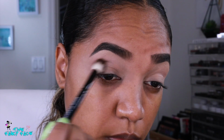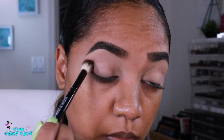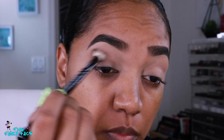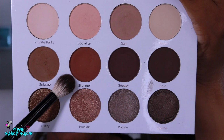I'm tilting my head back so I can really concentrate on that crease area. Then I'm going in with the shade Splurge, which is a deeper neutral brown, and I'm doing the same thing, just slowly building up dimension. I'm almost creating a straight line directly in my socket. So I'm feeling where the hollow of my eyes are and then just going back and forth to build up a little bit of depth.